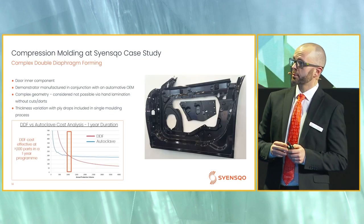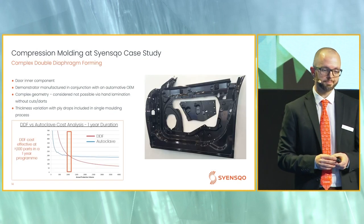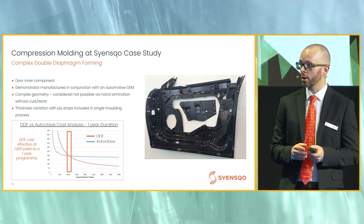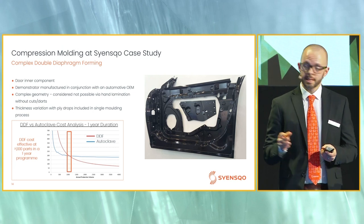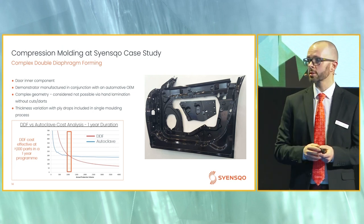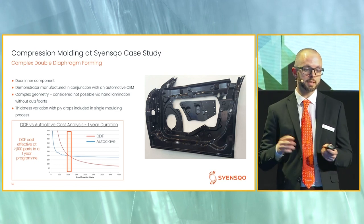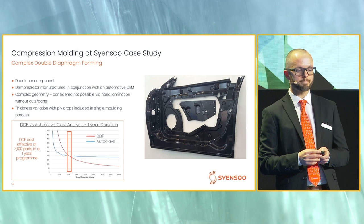So onto the next example, complex double diaphragm forming. I highlighted before that double diaphragm forming can be used to create highly complex structures. Here's an example. This is a door inner component, and although it was a demonstrator rather than a commercial part, it has been made in conjunction with a major automotive OEM.